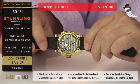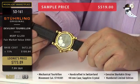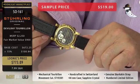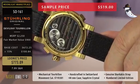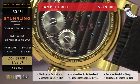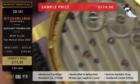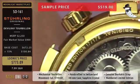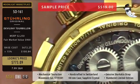It's the best you can get for this kind of price. And $519 is a steal. And once again, these are limited edition. Let's see if we can find the numbering on this one, Ronnie. Let's see. If you need me to turn the watch, just tell me. Let's see how many we made. Want me to flip it? Number 17 of 175. Limited edition, number 17 of 175, fellas.